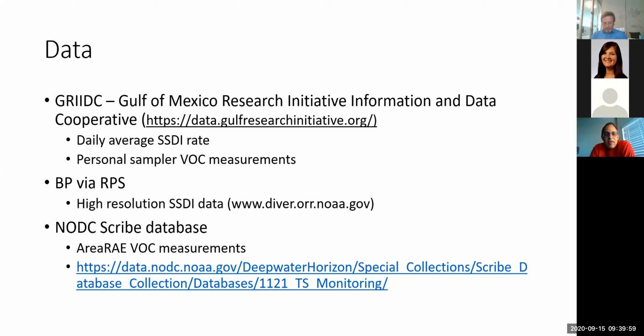And once we determined that, then we started seeing if we could find other publicly available data. There were two sources where we got that. We got some high resolution SSDI data from BP via RPS, which is a vendor in Rhode Island that does a lot of oil spill response work and modeling, and they use this data to do some modeling. This data is variable resolution. What it really did is it labeled, within minute accuracy, when SSDI was started, when it was stopped, and when rate changes occurred. So it gives us very high resolution data of what was actually going on with the SSDI.